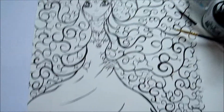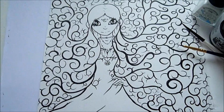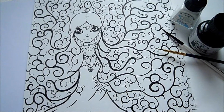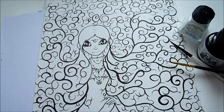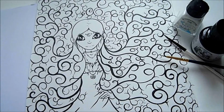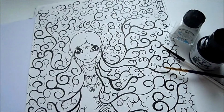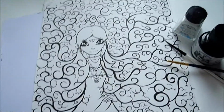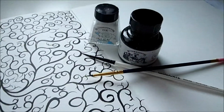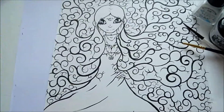So yeah, that happened. I got a little carried away, but I think I still like it. I did this for a summer Patreon reward one month, and I just really liked doing the swirls. Well, at least I filled an entire page, so there's that. I used my Winsor and Newton black and white ink. I'll just use the white for the highlights in the eyes because I forgot to leave space.